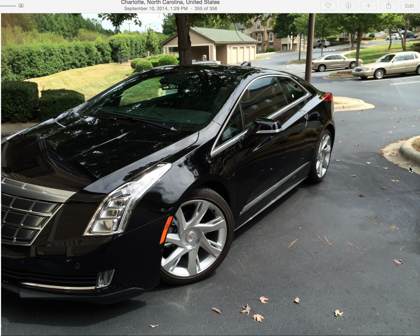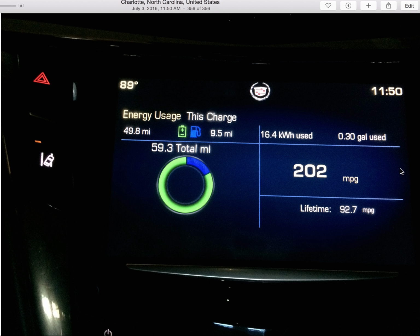Now, with that being said, I'll go ahead and show you the latest and greatest on my energy efficiency. On July 3rd, my driving session lasted for 59.3 total miles. 49.8 of those miles I used electricity that was stored in the power supply. For 9.5 of those miles, I used the generator or the gas engine to generate some electricity.